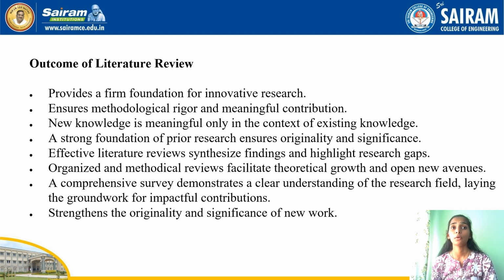when it builds upon or challenges what has already been established. An effective literature review also guarantees methodical rigor. By synthesizing findings and highlighting research gaps, it allows us to pinpoint areas where a meaningful contribution can be made. This ensures that our research is both focused and more impactful.